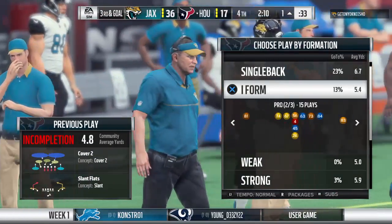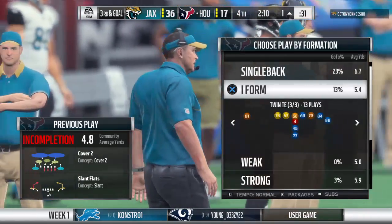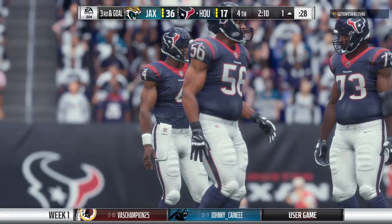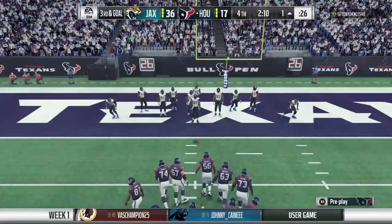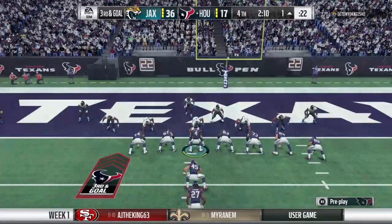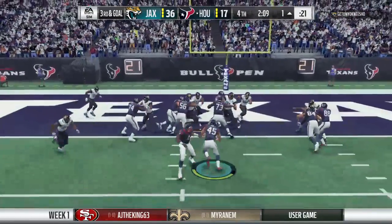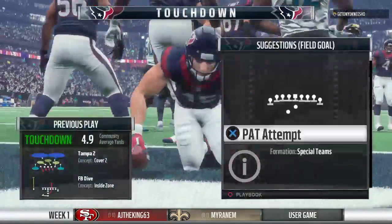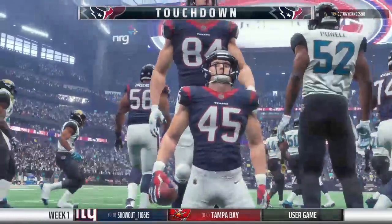And now 3rd down. They gotta have 6 here. It's 3rd and goal. They'll run for it here. This is Prosh, the fullback. And he's in for the score. Touchdown, Texans.